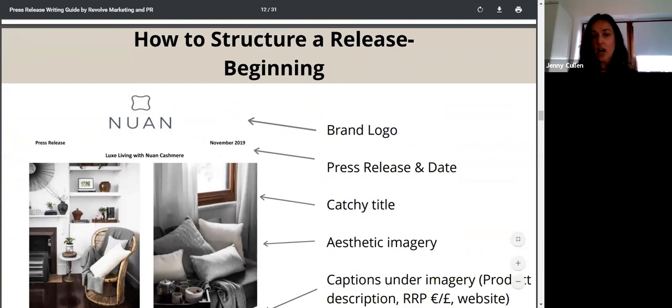At the very top of the release, you'll have the logo, and then you will always mention 'press release' and also the date. You can put the month or the actual date, so 30th of April, 2020, on the right-hand side, or sometimes we will write 'for immediate release' if we don't necessarily want to put the date. That's also okay. So the brand logo is important, and press release and date, write that at the top of your releases.